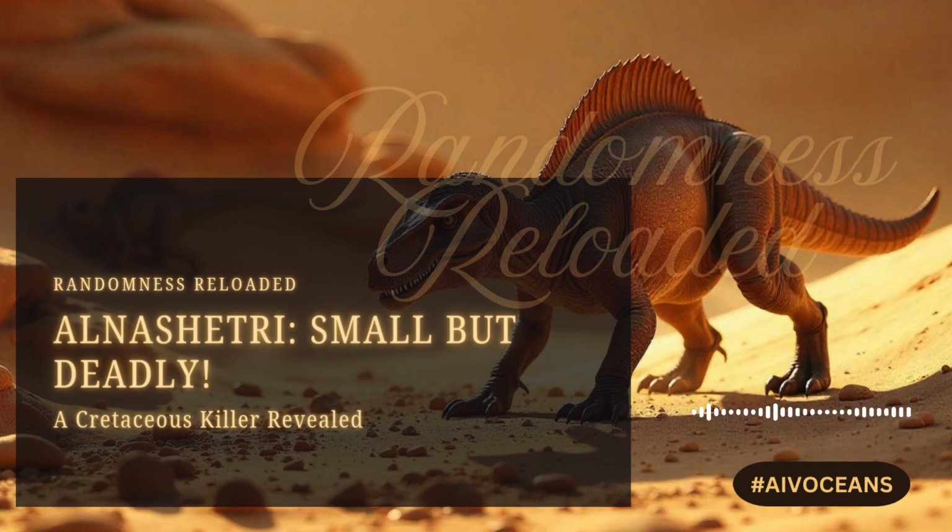And we're talking late Cretaceous period here, right? Specifically the Cenomanian stage. Yeah, roughly 97 million years ago, an ancient world totally different from today. In what's now Argentina. It's pretty wild to think about.